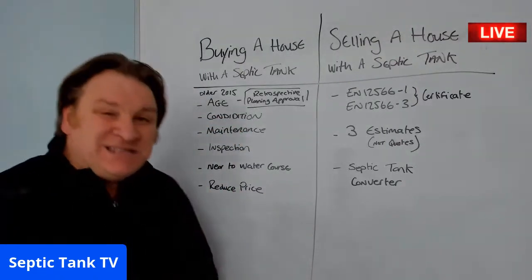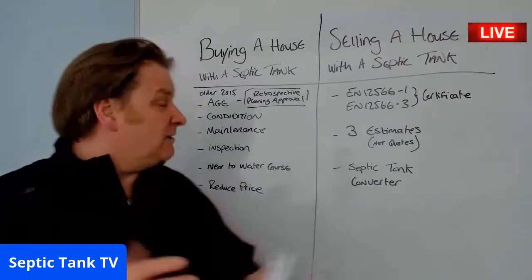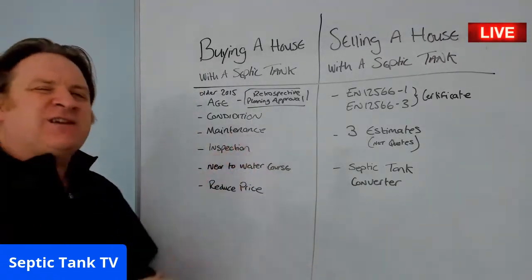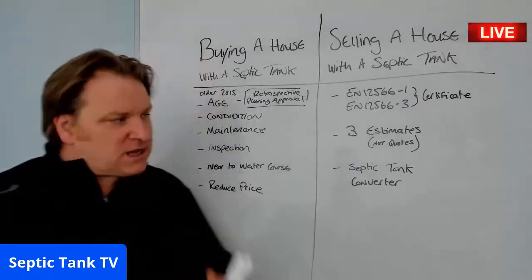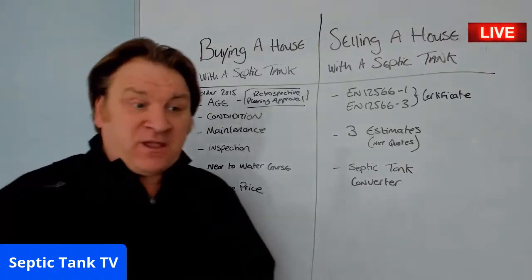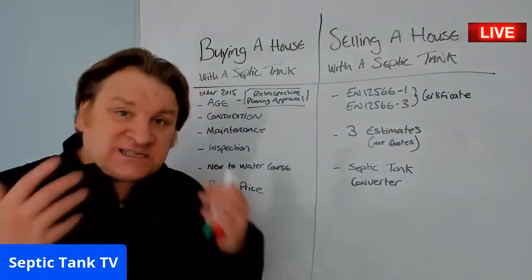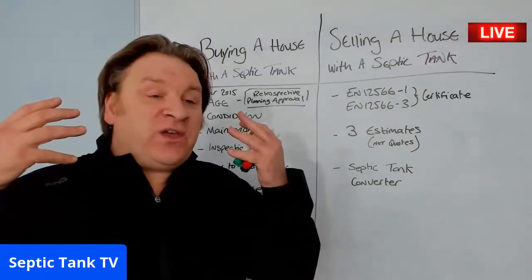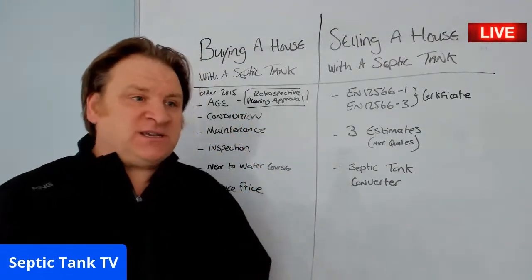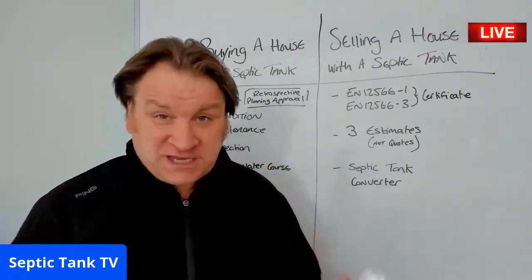Secondly, what's the condition of the septic tank in the house that you're looking to buy? What kind of maintenance have they carried out on it? One of the easiest ways to find out if they've been conscientious in looking after their septic tank is to ask to see the septic tank emptying receipts. By those, you can tell whether it's had a full service history or not.